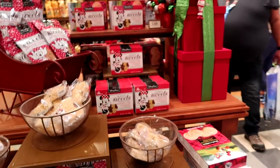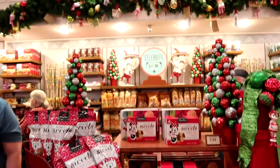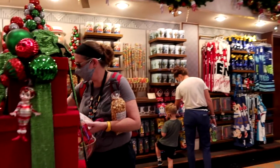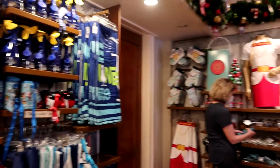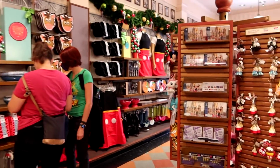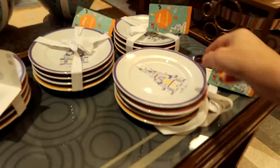All right, so then here we have the whole wall has sweets on it. When did you ever see this much sweets here at Hollywood? We don't. And then, of course, we have the kitchen stuff that's normally in this store, which is just on this one wall.